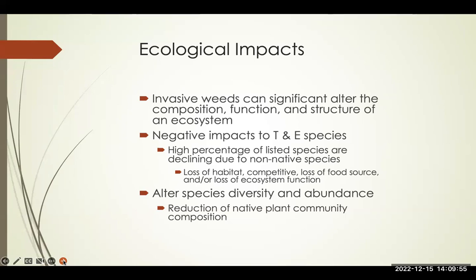So you can include this in your conservation plan if you can get training to apply the herbicide or pesticide needed to reduce the impact of invasive plants. Next slide, please.